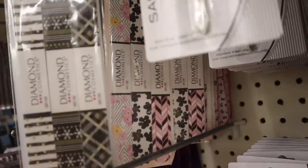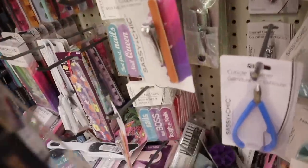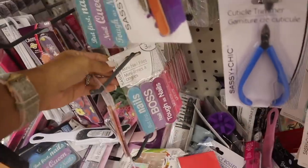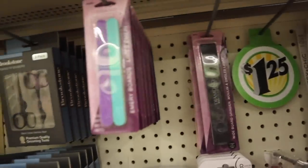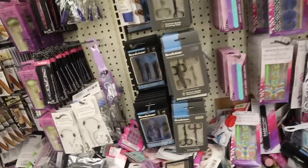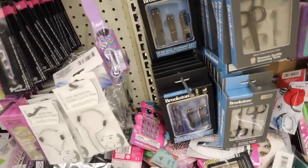look back here, the brand Diamond. So you get three nail files for that price. They even have the mini ones, but first nails, nail queen, tough as nails. So cute. These are also new, so the tiny nail file. I also went over the Brookstone pointed tip scissors, even the nail clippers.